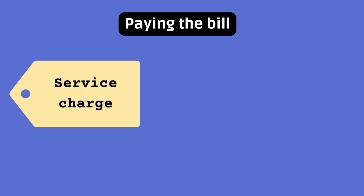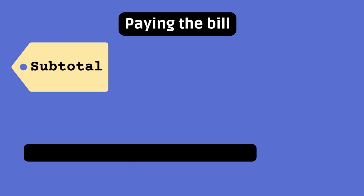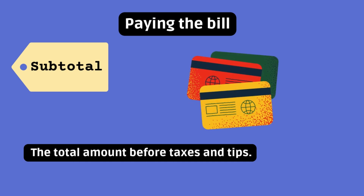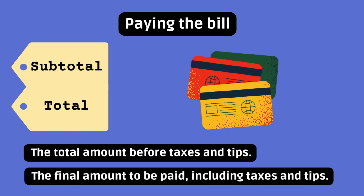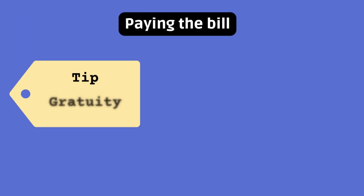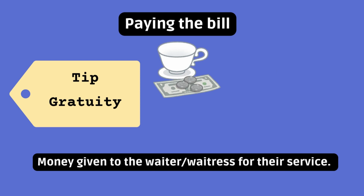Service charge. An additional fee added to the bill for service. Subtotal. The total amount before taxes and tips. Total. The final amount to be paid, including taxes and tips. Tip or gratuity. Money given to the waiter or waitress for their service.